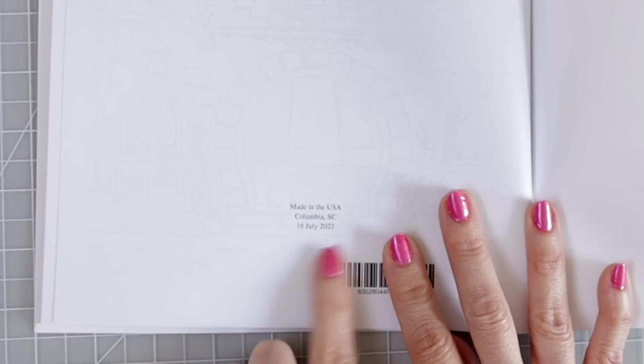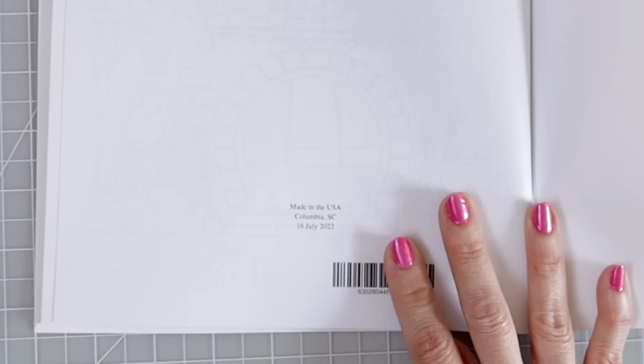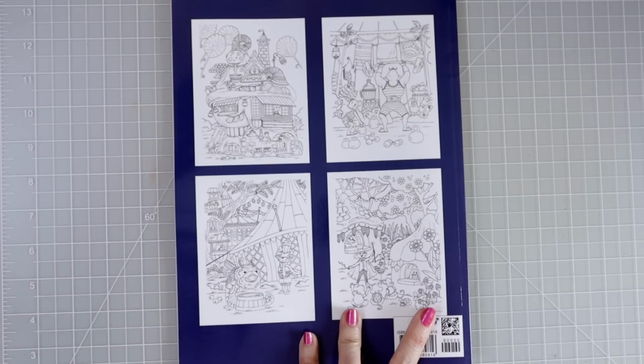So down here on the very last page, it just says Made in USA, Columbia, South Carolina, and then it has a date, July 16th, 2022. And then here is the back where we just have a few of the pages that are contained within the book.